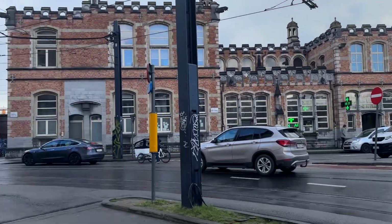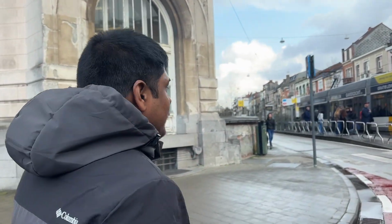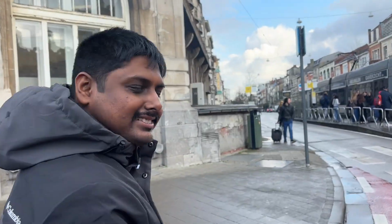From the Ghent St. Peter's train station, we are going to take tramline T3 to go into the city center.